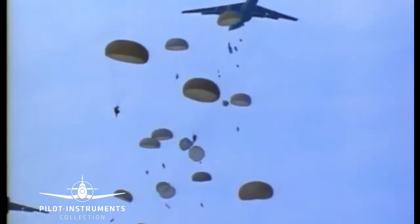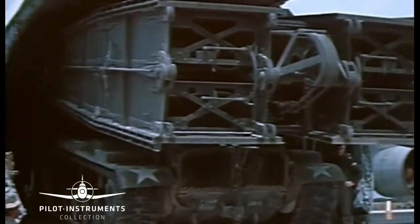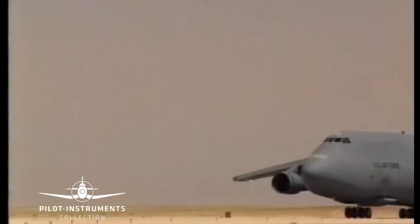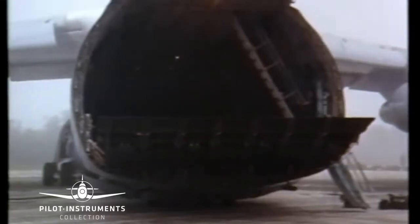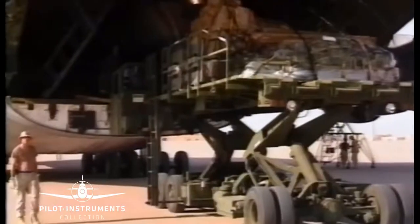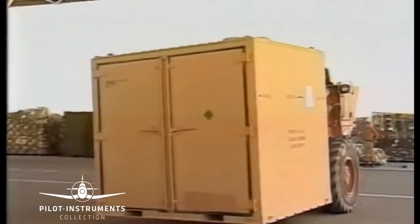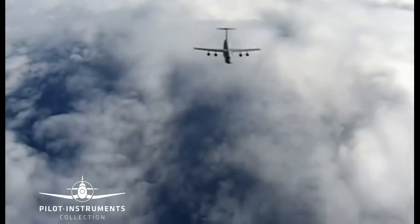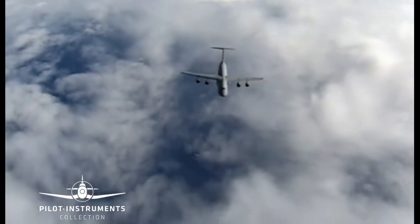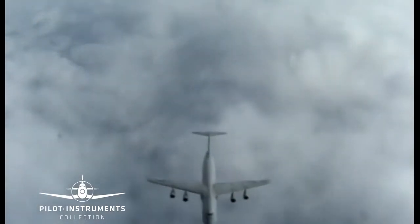The C-5 was able to airdrop soldiers, jeeps, and even tanks behind enemy lines. In the First Persian Gulf War, the megaplane won fame for its incredible cargo capacity. It took just 3 weeks for the fleet to deliver over 1 million kilograms of equipment to the front lines. The C-5 had revolutionized military airlift capacity, but its missions are not without cost.